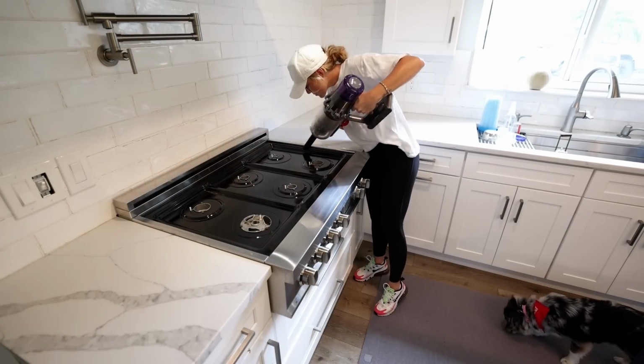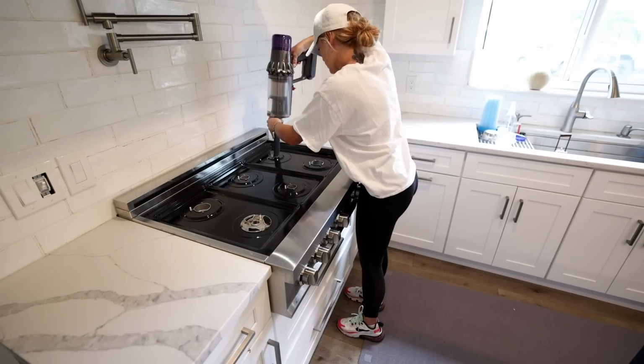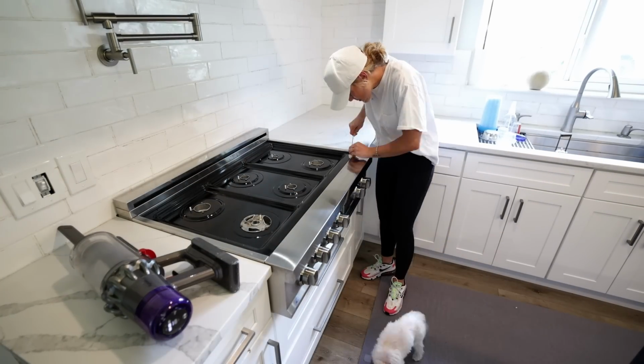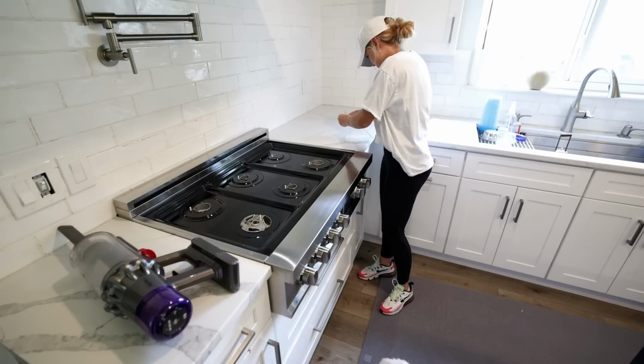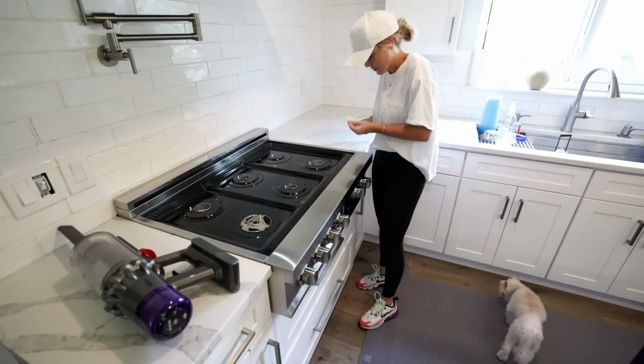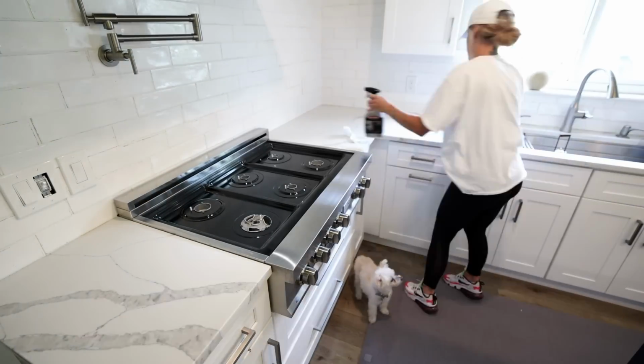mess. On my stove, I have these lovely grooves that crumbs and food just get stuck in, and it grosses me out. So I went ahead and vacuumed all of the nooks and crannies, and it helped so much. I did have some pesky areas, so I took basically a big toothpick, like a kebab stick, and got in there and got out all the food, and that really helped. And it looks so much better. Oh my gosh, I can't even tell you.